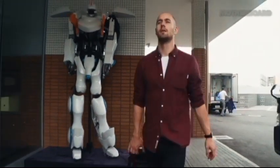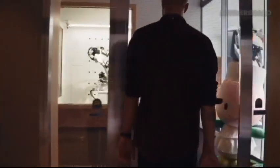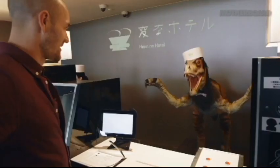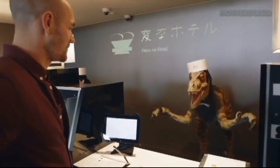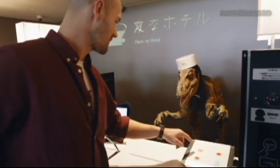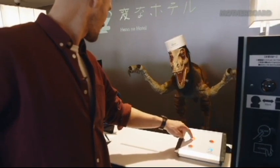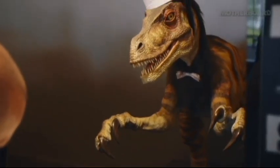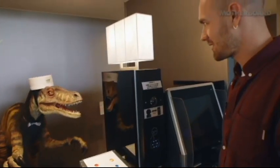The Hennar Hotel roughly translates into Weird Hotel, but would that describe the human experience of a place almost exclusively run by robots? Welcome to the Hennar Hotel. If you want to check in, please press 1. If you want to check out, please press the checkout of the right of the touch panel. Please move to the right touch panel and check in.